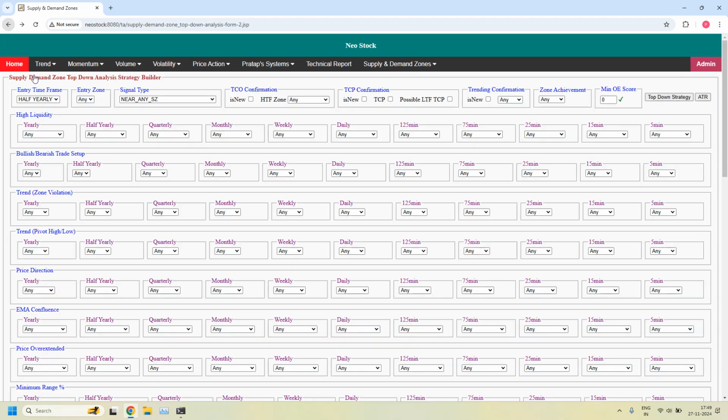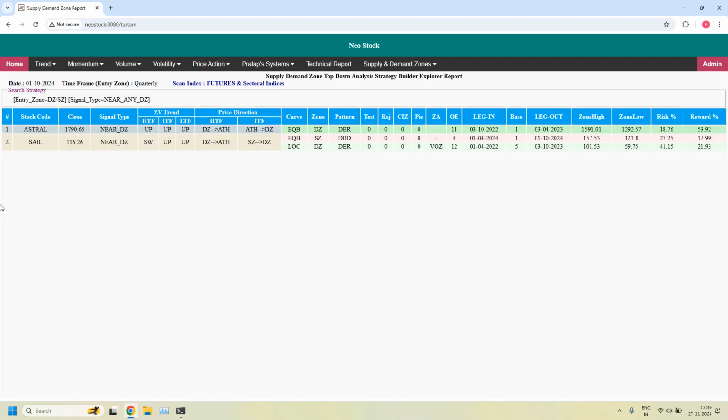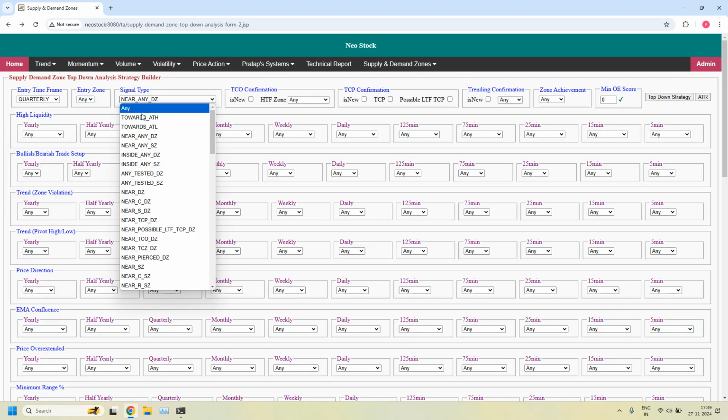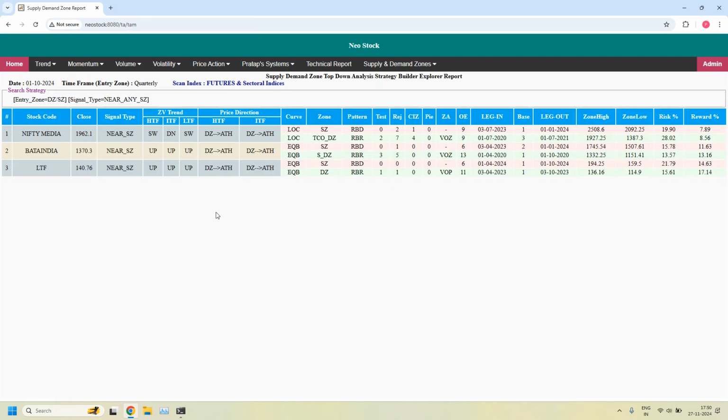Okay, next time frame is quarterly. Stocks near quarterly demand zone. We got two stocks. Next quarterly time frame. Stocks near quarterly supply zone. We got three stocks.